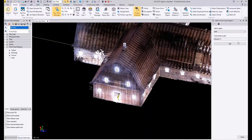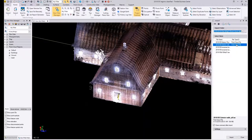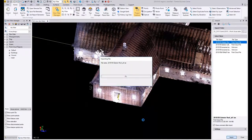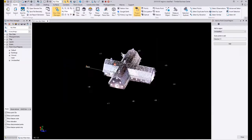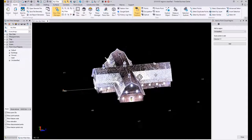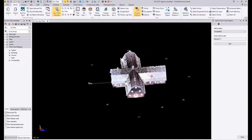If I go import, I've already exported out an LAS file, a point cloud file of the exterior roof and walls. So let's just bring that in. When you traversed the control points outside of the building, did you use VRS to set control, or did you traverse it as well? We used VRS on this one and then we traversed inside. We brought it inside. Okay.